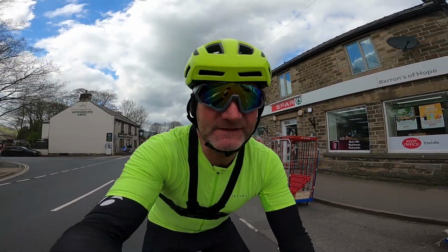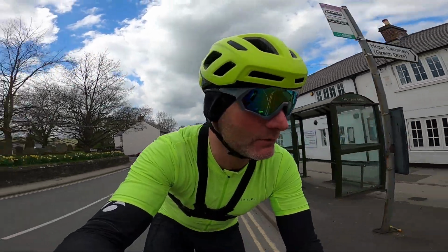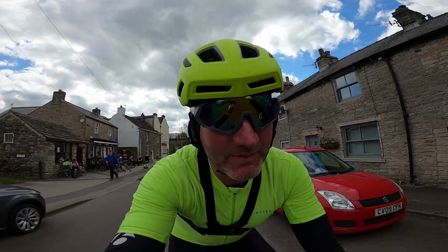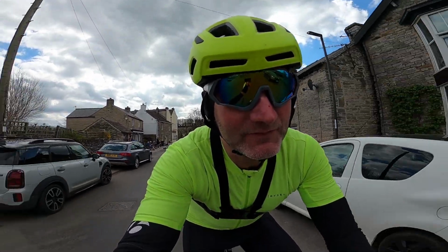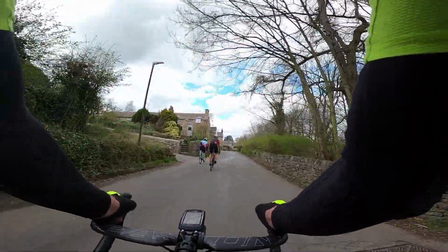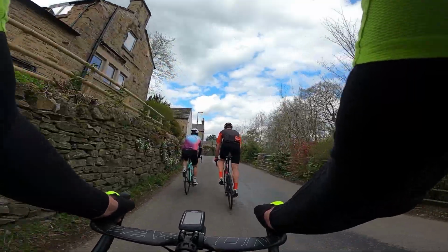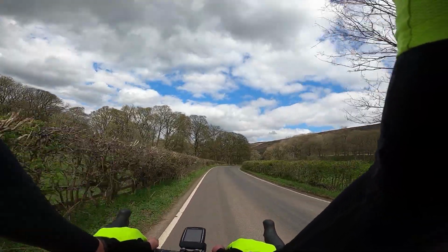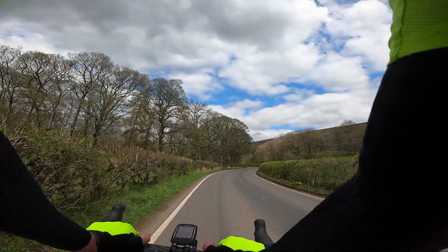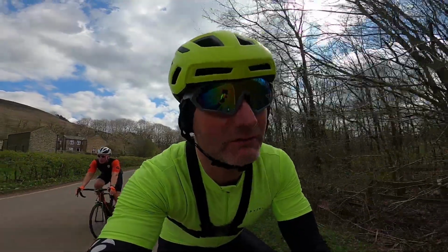Well, that was a great little cafe stop. That's the signpost for Edale Road. So we're going to make our way now down this fantastic little country lane where we've got a really good climb at the end of it, which takes us up towards Mam Tor. So this is the Edale Road. It really is a gorgeous little road. You've got lovely hills all around.